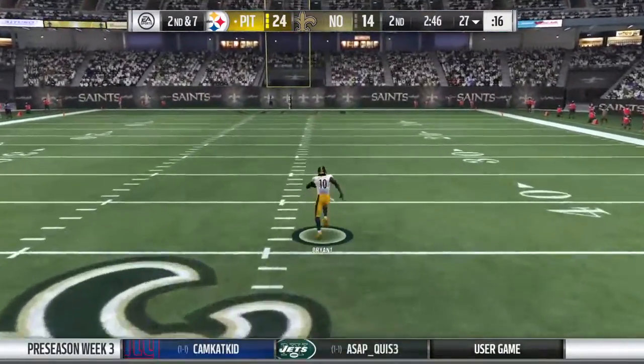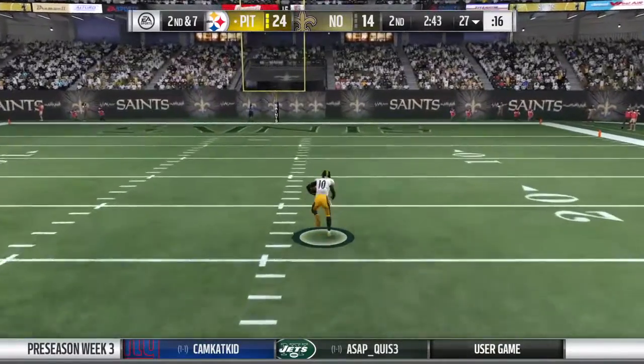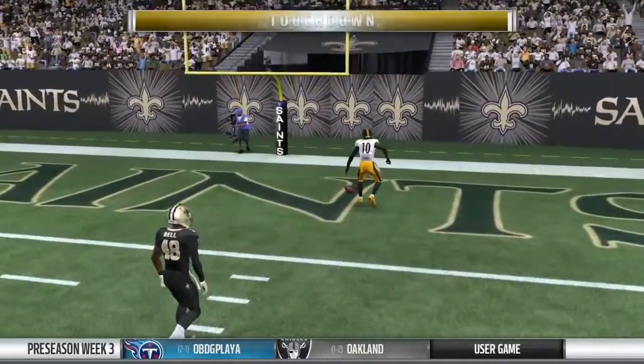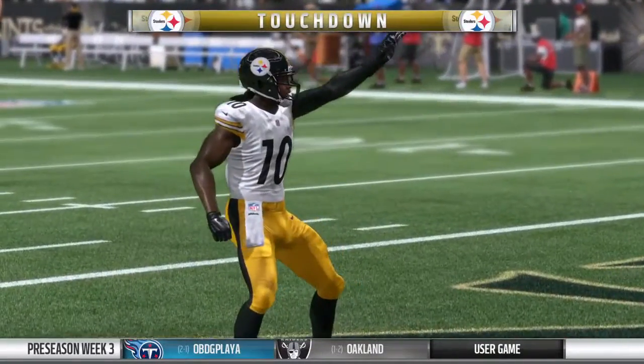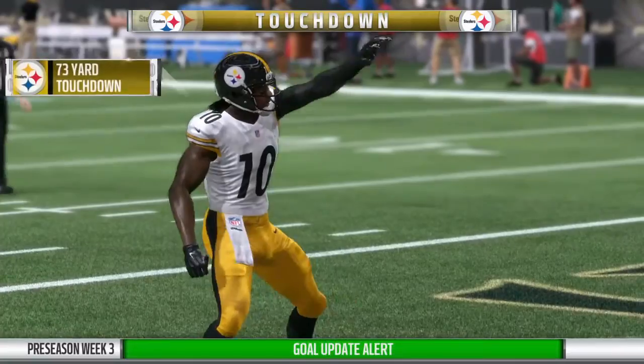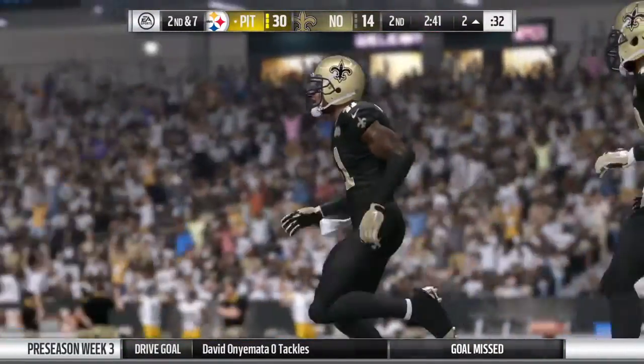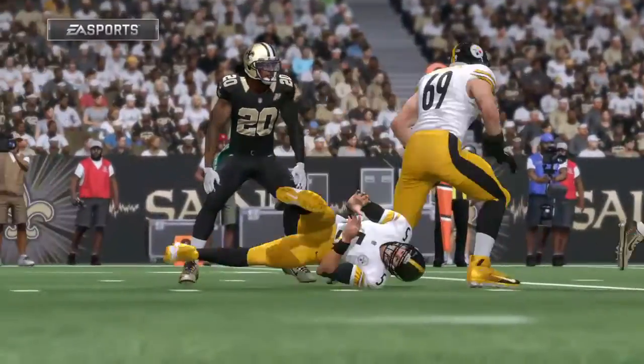And Bryant's got it over the middle. The 30, the 20, 10, 5, and into the end zone. Touchdown, Pittsburgh. Martavis Bryant on his way to a monster game. 3 first-half touchdowns. And the Steelers are going to add on to their lead.